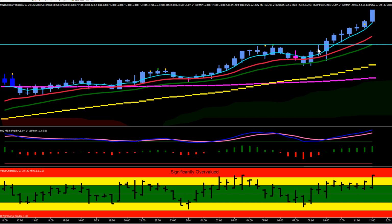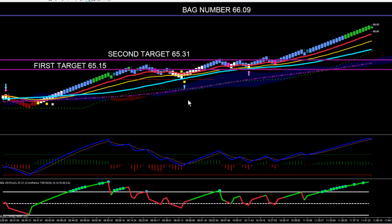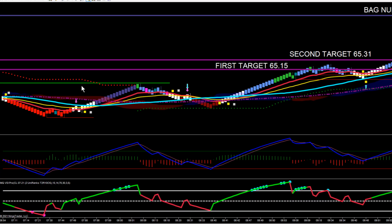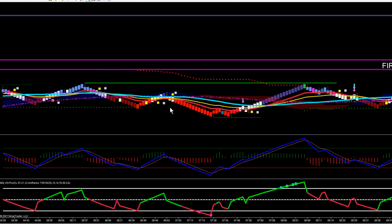But up until that point, even though we were pushing higher, we had no positive momentum. We needed momentum on our side. This is what it looked like on our Renko chart. Right here was that power line at that double top. And that double top went all the way back into the London session. And again, we had that double top there at 64.91.